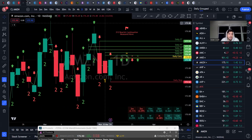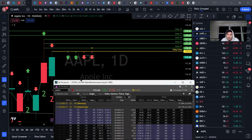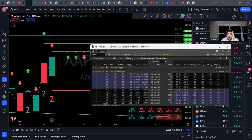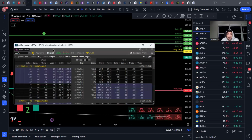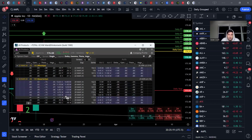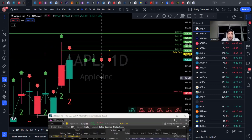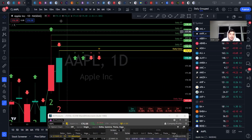Moving on to the next one is Apple, which took out PT1 today and then immediately pivoted off of it. For Apple, I'm looking at the same thing, 177.50. Of course, you can go next week for the same exact reasons. Give yourself that little padding for theta not having as big of an effect on stuff and your percentages not being as impacted by the smaller price that you're getting in at.